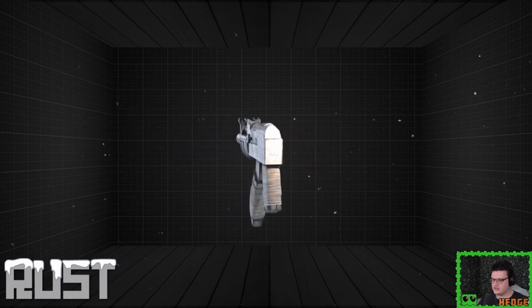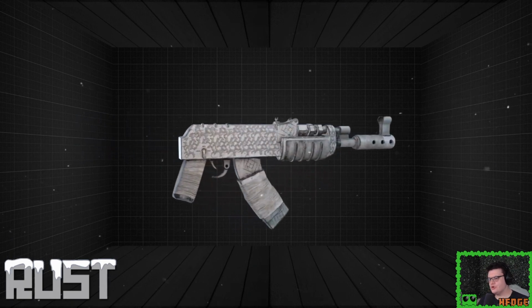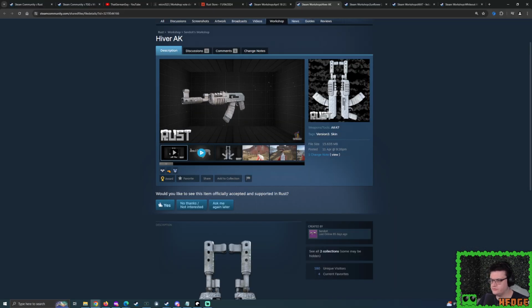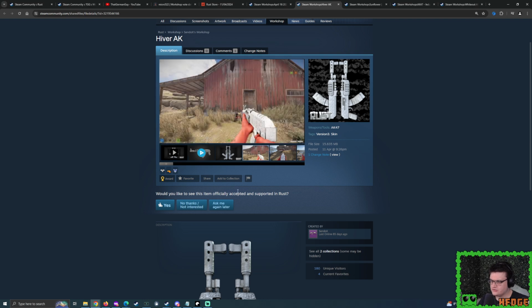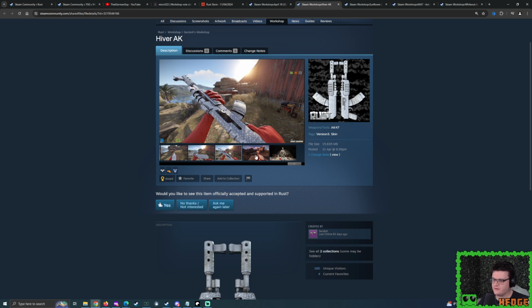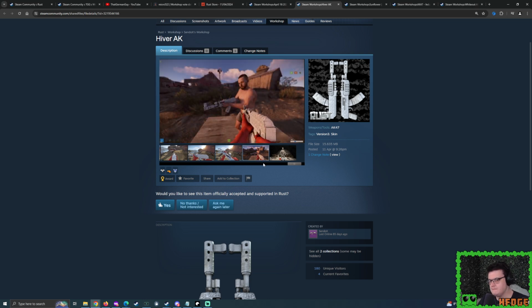Not too crazy in terms of its design. But not everything has to be a crazy design. A lot of people just prefer something fairly straightforward. So, get a good look at that. It's got a lovely white design to it, I guess you could say. Perhaps it might be very, very helpful in the Arctic snowy environments.